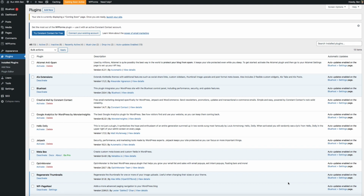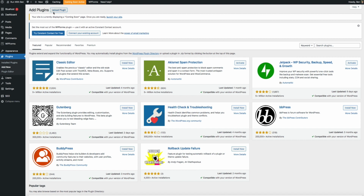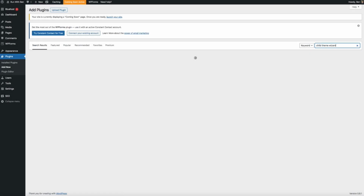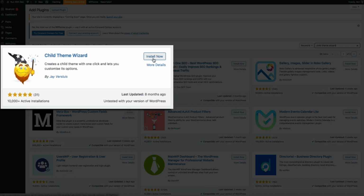Now, there are a few ways to go about creating a child theme, but for this video, we're going to be using a plugin called Child Theme Wizard, and we'll need to install and activate that plugin as well. So, to do that, within your plugin management menu, click the Add New button at the top of the screen, and within the search bar, type Child Theme Wizard, and it should be the first one within the search results. There it is. And then go ahead and click the Install button to install the plugin. And then click Activate to activate it.